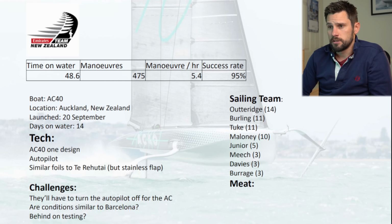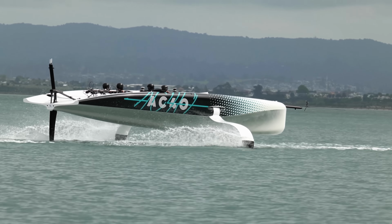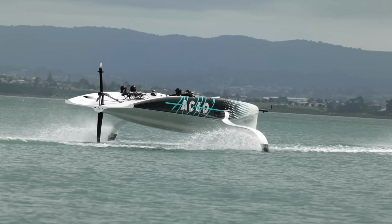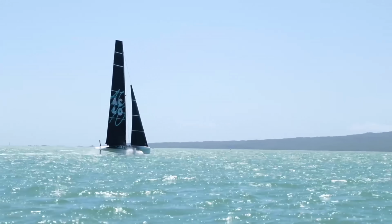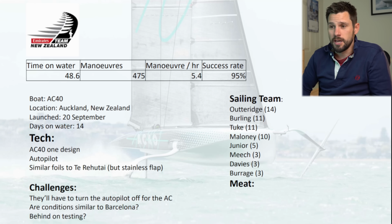Emirates Team New Zealand launched on the 20th September, starting with commissioning of an AC40, the new one design class, which will be used for the Youth and Women's America's Cup. And they have absolutely smashed the manoeuvres, 475, many times more manoeuvres, and the success rate of 95% is absolutely insane. 5 manoeuvres an hour for a brand new platform that they're commissioning is an incredible start, and they're really racking up the time in the boat.